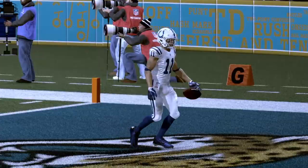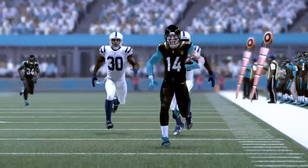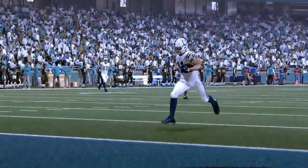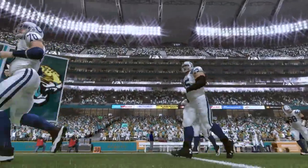So for Indianapolis, it was a great all-around performance as they come out of this one with the victory. And they'll return home next week to take on the New Orleans Saints. Meanwhile, for the Jaguars, they will fall to 1-1. And they'll look to regroup next week as they head to Houston to take on the Texans.